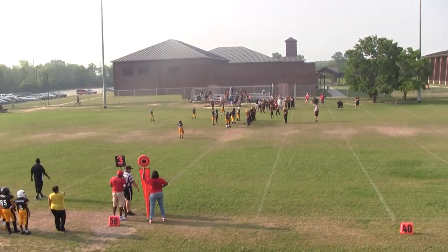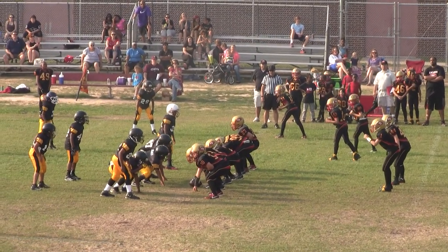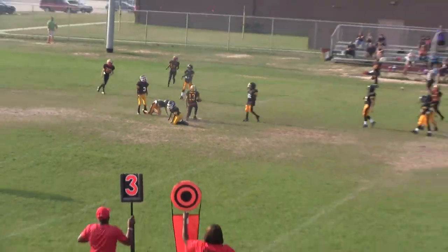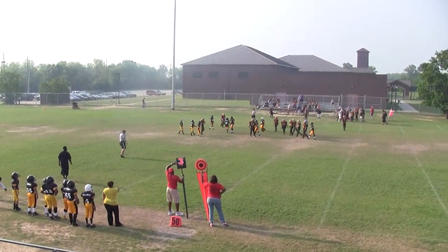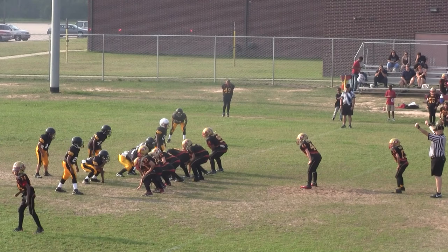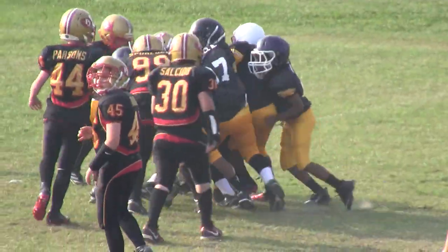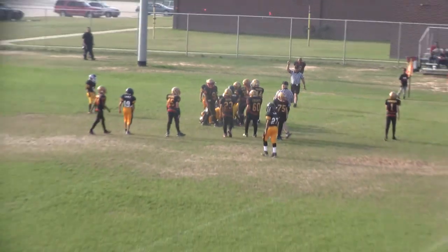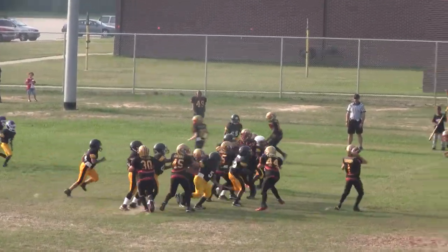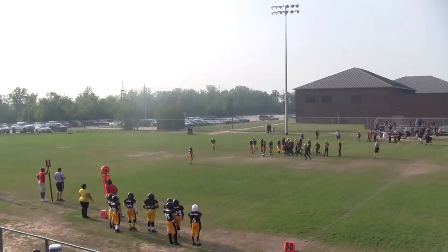Third down. Third and 9 at the 50. That's going to be a first down. It's first and 10 at the Cowboy 40. Second down. Second and 7 to the Cowboy 36. Third down. Third and 5 of the Cowboy 34.